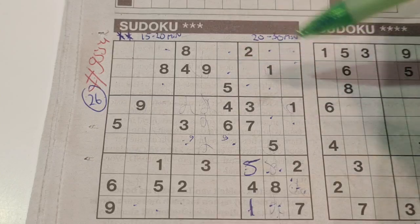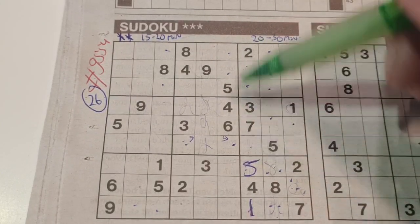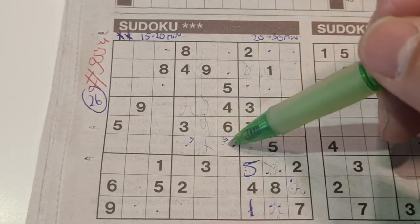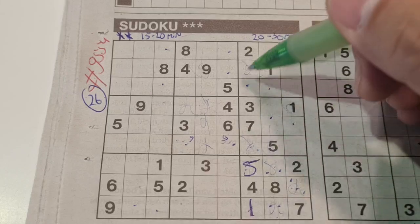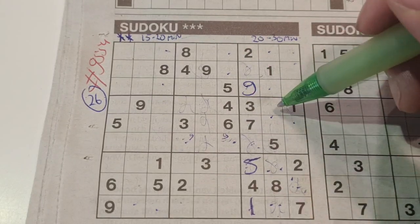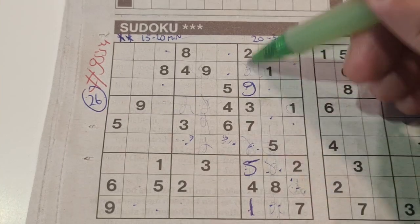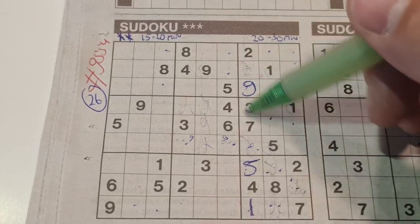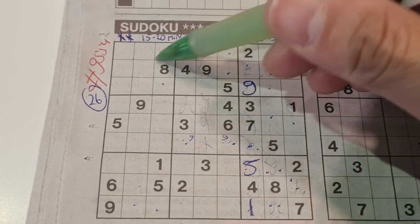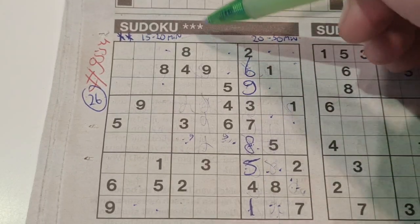Oh, wait. 3 missing numbers now in this column. 1 of the missing numbers in this column is number 9. We have a 9 in this row, so no 9 there. We have a 9 in one of those 2 boxes in this row, so no 9 there. So the only place left for the 9 in this column should be there. Then 6 and 8, 2 numbers left in this column. The 1, the 2, the 3, the 4, the 5. 6 is missing. 7 and 8 is missing. 6 and 8. We have 8 in this row, no 8 there. 8 should be here and the 6 goes there.